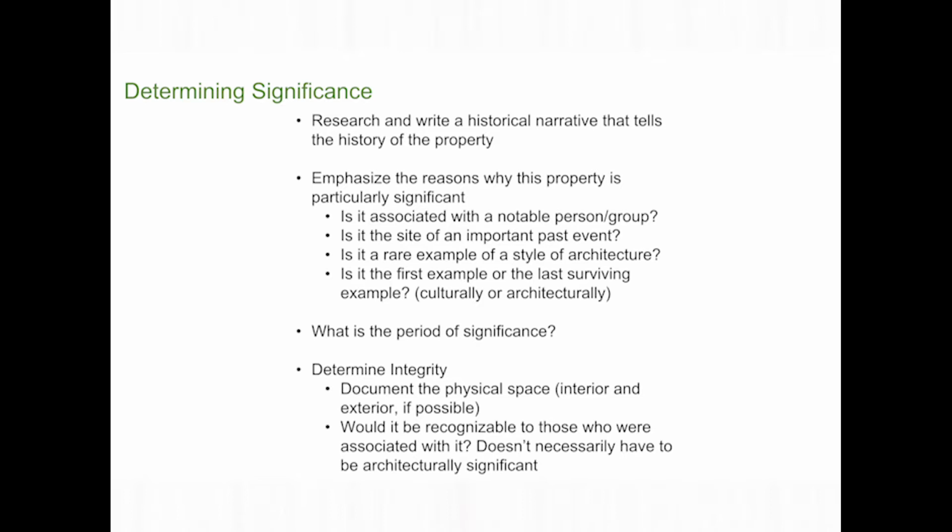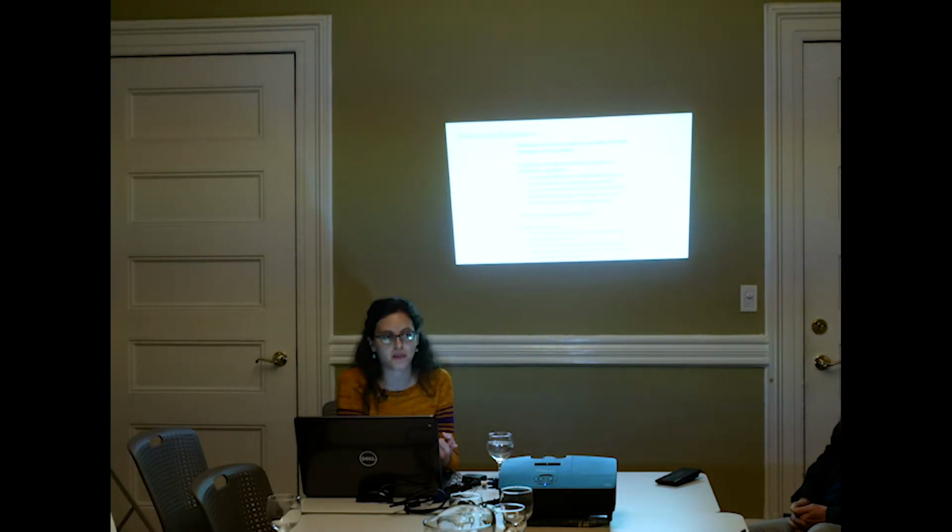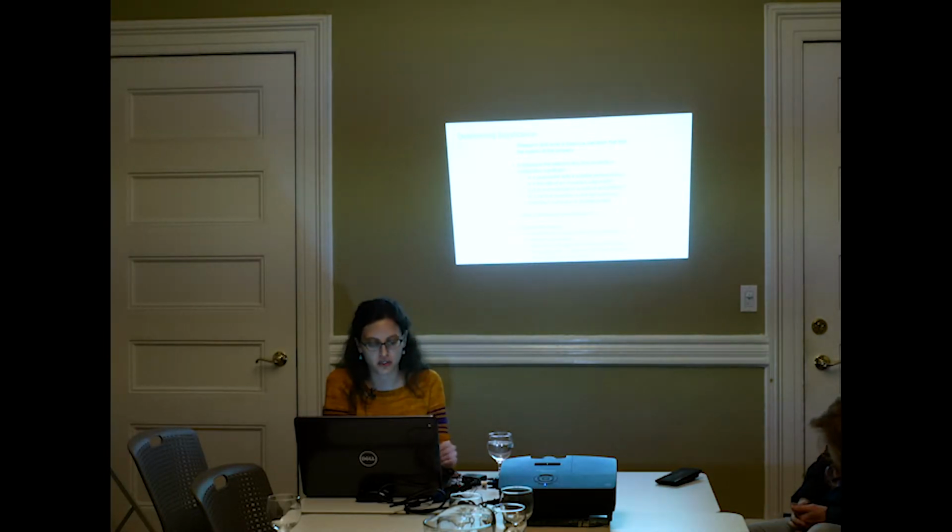And some of the things that you want to ask yourself: is the building associated with a notable person or group? Is it a site of an important past event or events? Is it a rare example of a style of architecture if you're going for architectural significance? Is it the first example or the last surviving example of a type, so culturally or architecturally? Maybe it's the last tenement building we have that housed a certain group of people in a certain profession. And that's important, even if the architecture, tenements on their own usually aren't architecturally significant because they were just all over the place and built in rows. But those are kind of different angles you can go with.